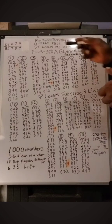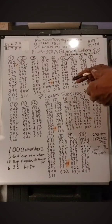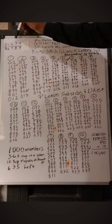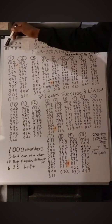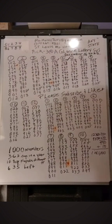And that is, you take the 1,000 numbers and let's say you divide them in half. And let's say this is a number line here. You've got triple zeros to 499 on your top 1,000 numbers. In the bottom half, you've got 500 to 999 on your bottom set of numbers.